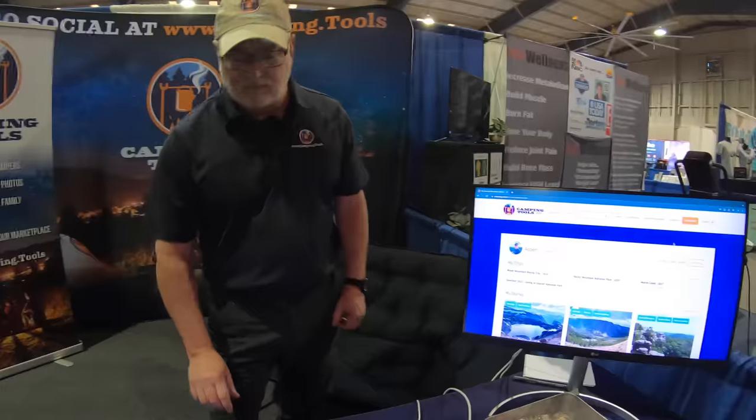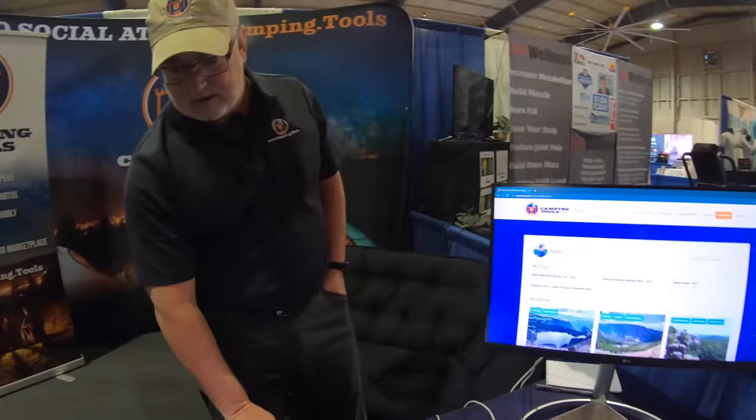And real close, real soon, we're coming out with a marketplace. So a marketplace, so you can, if you have some gear, used gear that you want to sell, you're going to have categories and all that. Absolutely. So, you know, it's free to post stuff for sale. So, you know, just have at it. Are you going to get a commission off of it, or is it just completely free? It's just completely free.